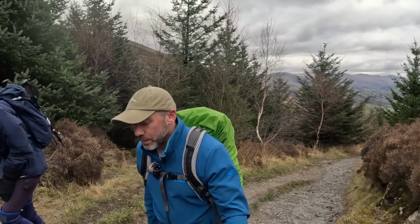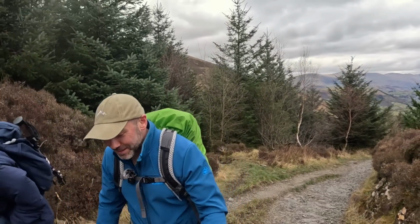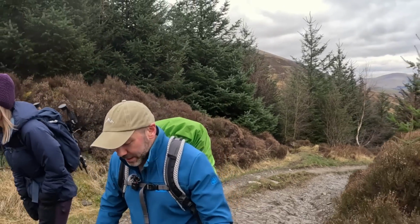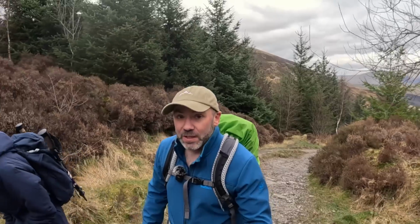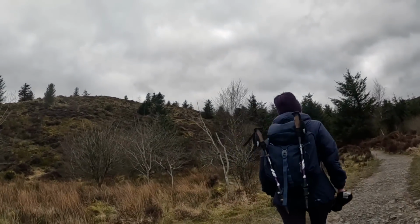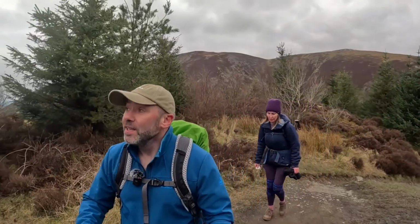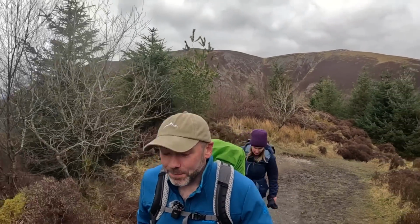When we get to the top, there's a couple of memorials up there and then a cracking view out. So look forward to seeing that. And of course you've got Bassenthwaite Lake just below us, so you'll get a view down to that, and then a view down to Keswick and Derwent Water. Nearly there. That's our top just coming into view there. The run up is quite gentle, and we just come into sight with the markers at the top.